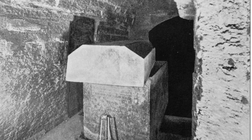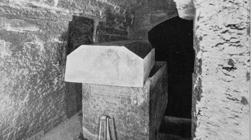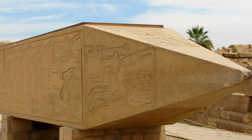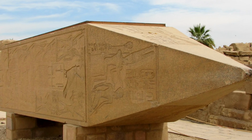Polishing was done not just because it looked nice, which obviously it did, but also it was believed that by polishing a stone item, it limited the amount of erosion that would occur on it. I'm not sure how true that was, though.